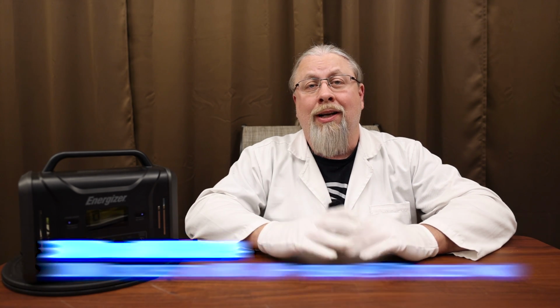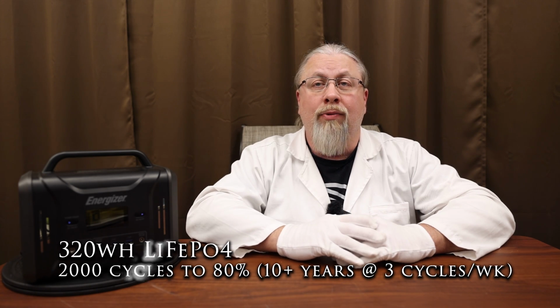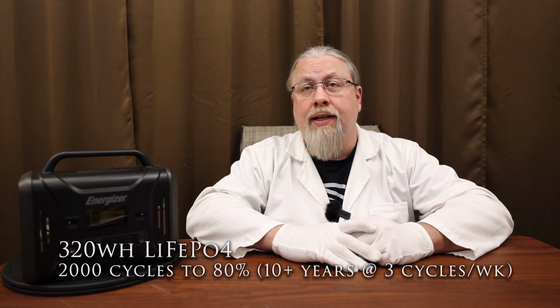Now this ENERGIZER sports a 320 watt-hour lithium iron phosphate battery rated for 2,000 cycles to 80%. Now the user manual and the Amazon page say 1,000 cycles, but I did confirm with ENERGIZER that it is in fact 2,000 cycles, which is consistent with lithium iron phosphate technology.